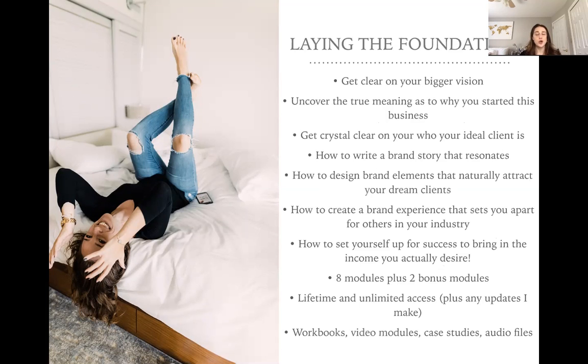You're gonna get crystal clear on who your ideal client is. You're gonna paint the exact picture of who this is so that you can write a brand story that resonates. I'm gonna teach you exactly how to design your brand elements, create your logo, choose your colors, pick patterns and textures. There's a bunch of psychology that goes into this, and I'm gonna teach you exactly how to do this.